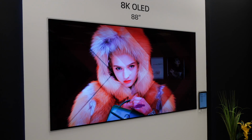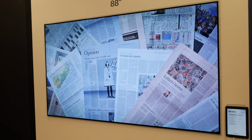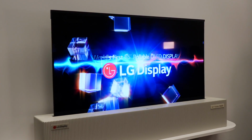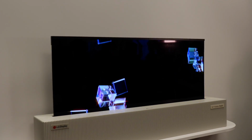LG were also demonstrating some new technology, including an 88-inch 8K TV and a roll-up OLED TV. This TV will literally roll down and roll up like a projector screen, allowing you to hide it away when you're not using it and then have it roll up when you want to watch TV. Very impressive.